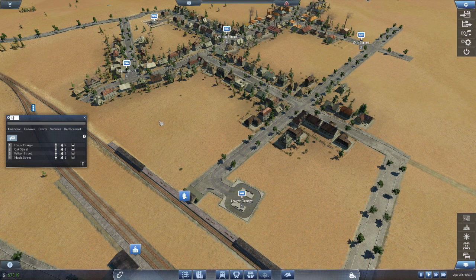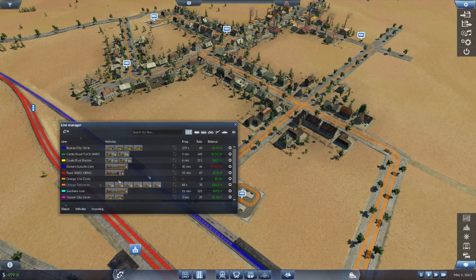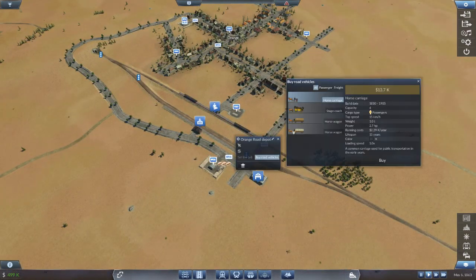We will call this the Orange City Circle. Ironically, it is not yet orange. Boom, now it is. Wasn't that simple? Is that the same naming convention I've had? Orange, City Circle, Orange... Oh, crap, they're both sharing a colour. Oh, well. We'll run with it for now. It might get a bit confusing later. Let's chuck a couple of stagecoaches on there.